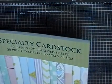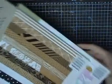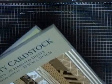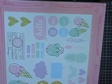Unfortunately, these don't have I'm just looking to see if they've got the same barcode. They do actually have the same barcode. And they don't have a name or anything on them. They just have the same barcode. So I'm wondering if they just keep doing the same barcode or whether they come in sets. But I love this one. This one is just gorgeous. But I have not seen anyone haul that one yet.